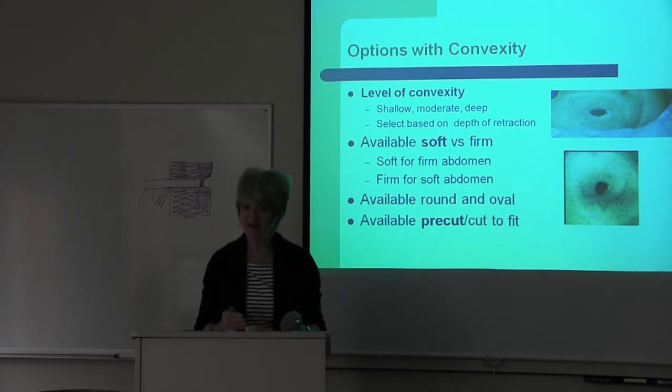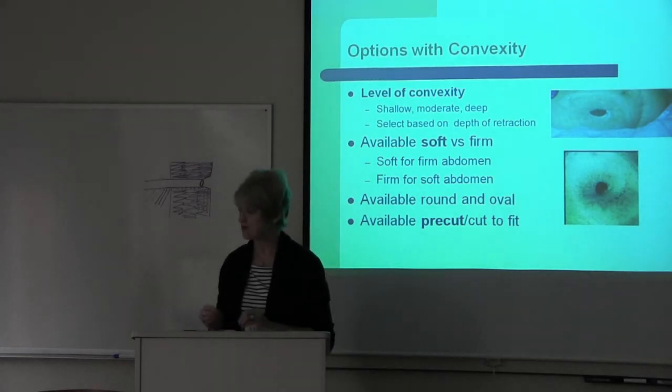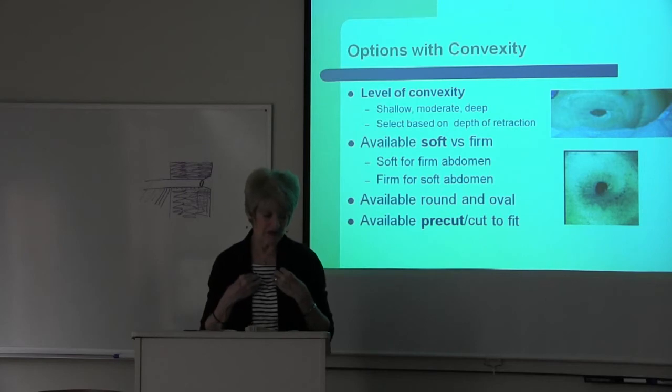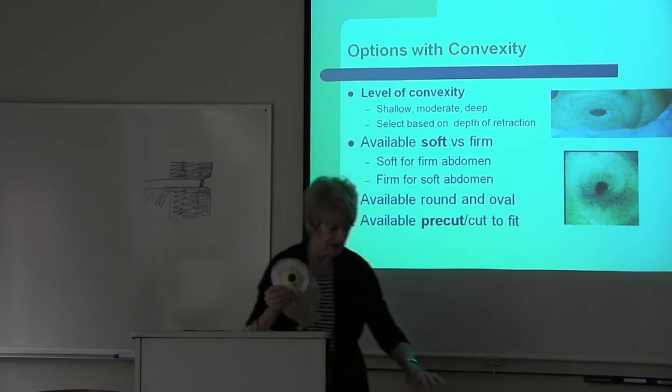there are many convex products on the market and they're not all the same. So I wanted to go over the difference in convex products. Probably the most important difference from our way of thinking is the level of convexity.